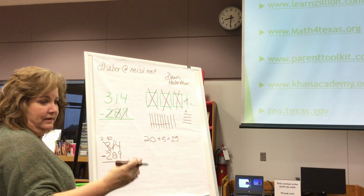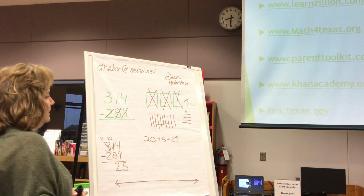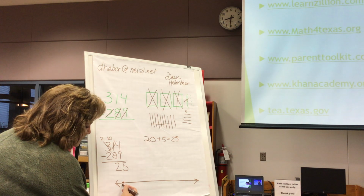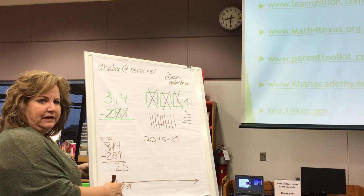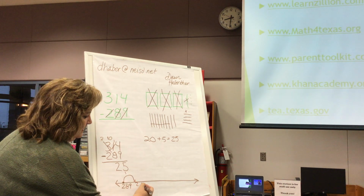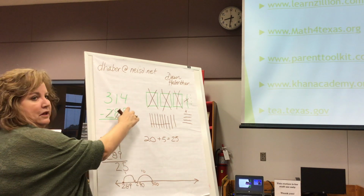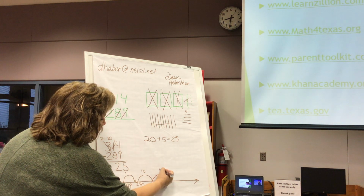Could they do a number line? And this is where it gets different. Like I said, sometimes there might be a story problem about someone having 314 cars and 289 of them were given away. They might have to choose a number line that matches. So you would start at 289. Okay, that's not a very friendly number, right? So could I jump 1 and get to 290? Yes. Could I jump 10 more and get to 300? Oh, am I really close? I only have to jump 14 more. If I jump 14 more, would I be at 314?